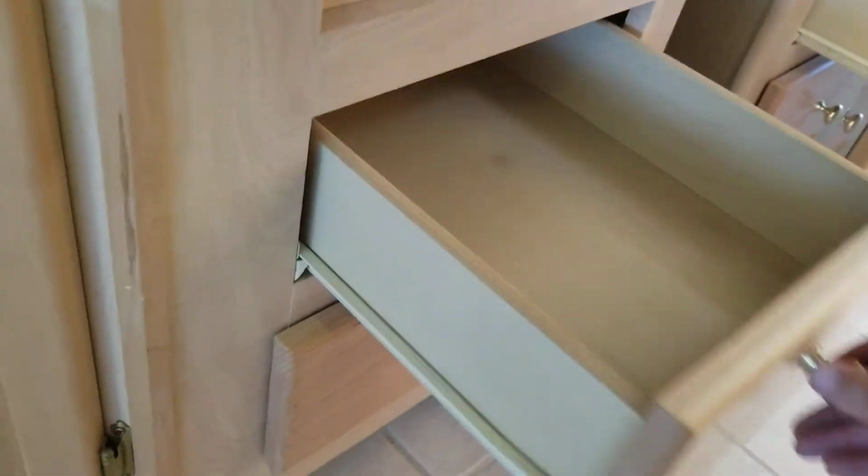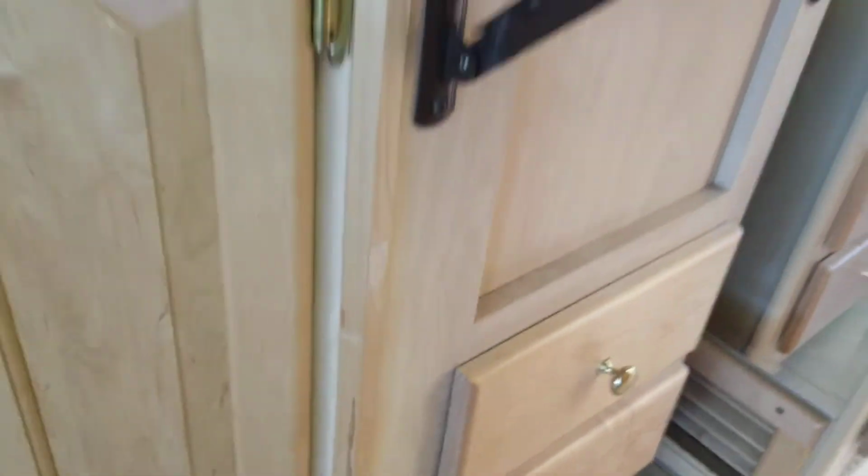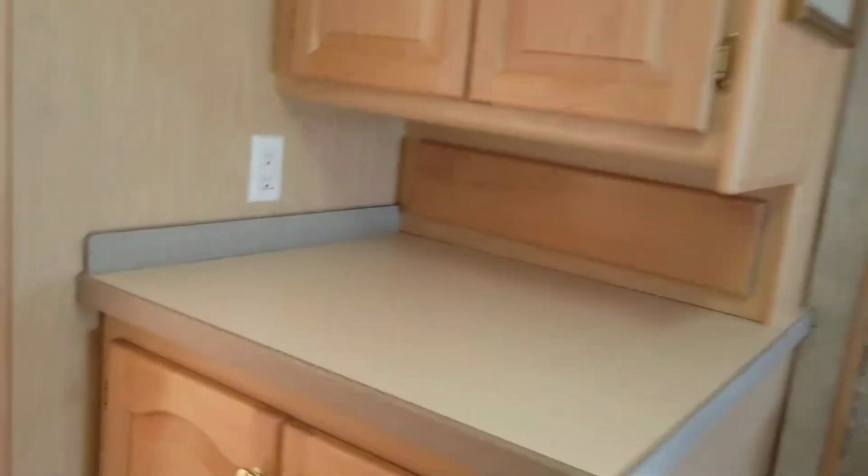And they're the style I keep forgetting. You lift up and then pull. Comes out just to prevent them from flying all over the place. Now right behind that, got an area to put a combo washer dryer unit. Now you could build it up and put a full stack in here, but you'd have to do a little bit of carpentry work.